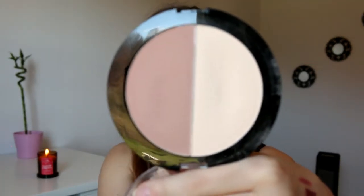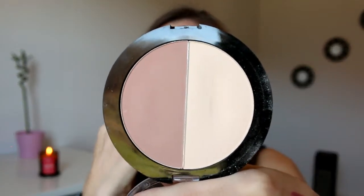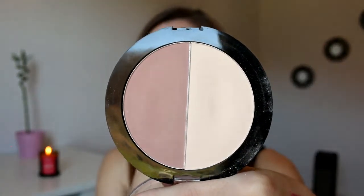And then next is the Wet n Wild contouring palette, and I have been obsessed with this. I love this banana shade. It sets my under eye concealer so nicely. It's really finely milled, and it also really brightens up that area. Again, I used it today. I just love this palette, and I got mine from Walmart because I haven't been able to find it anywhere else.